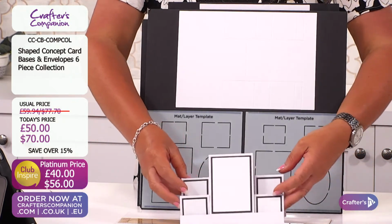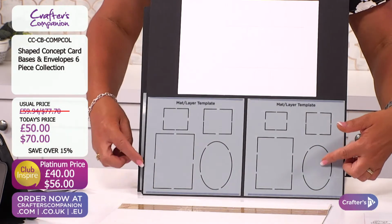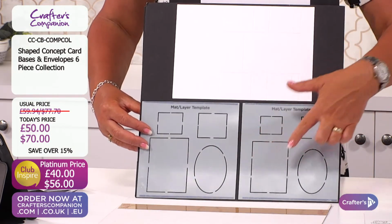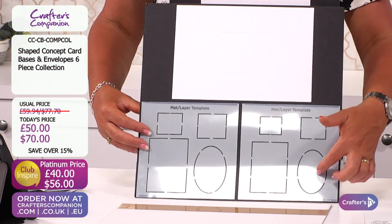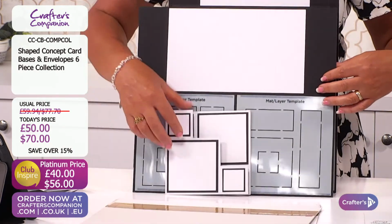Then you've got your double stepper. There we go, you see that one, so you can see the mats and layers on there. And I love this one because when you look at the stencil, you can see we're also giving you an oval that's going to be an extra one on there. And that oval fits across loads. I've got a demo tomorrow for Second Chance Sunday where I'm going to use that. I'm going to use that on the step rocker. I think that's one, I can't remember, I did it a few days ago.